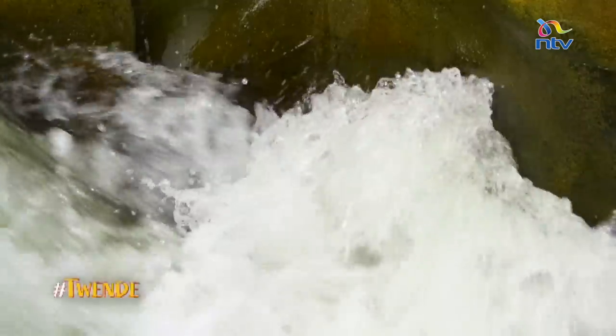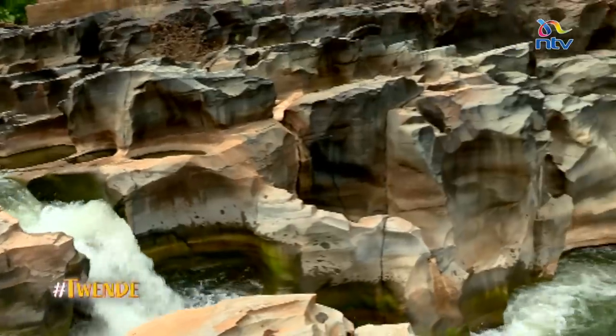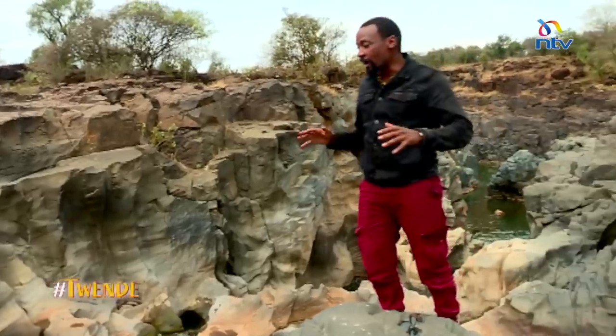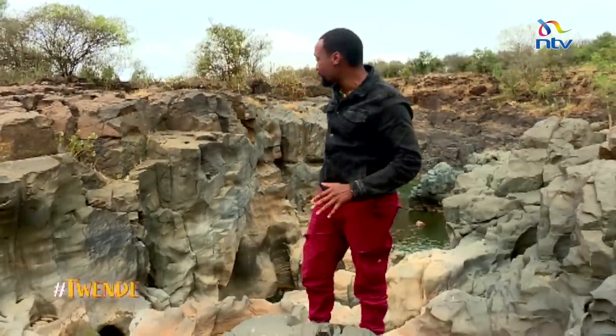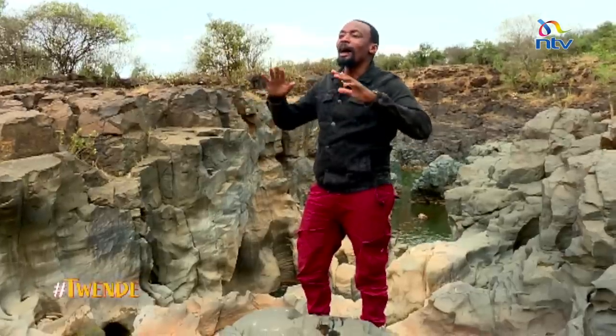For thousands of years, I imagine yamekap its own nature, its own art form. And we're here at the bottom of the Kerio Valley. The Kerio River imeformi gorge, and all this water is going to go all the way to Lake Turkana. But besides that, this place is amazing.